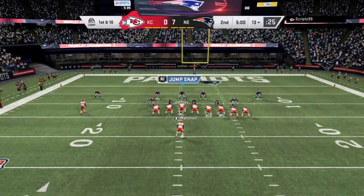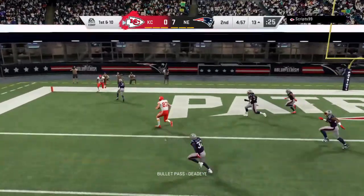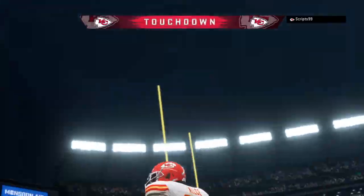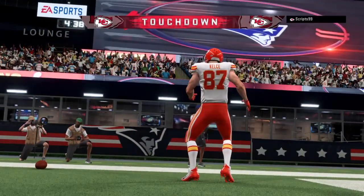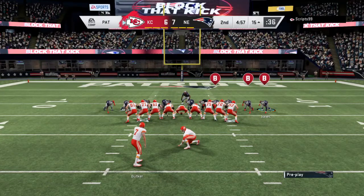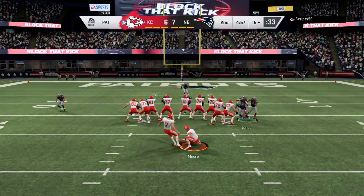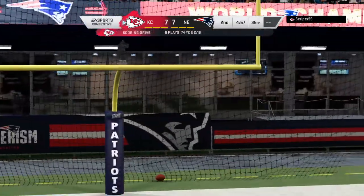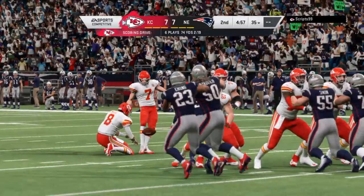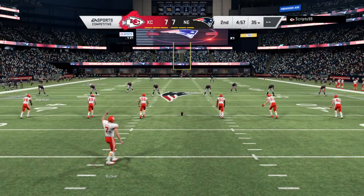On 1st and 10, here's Mahomes. And he takes this into the end zone for a Chiefs touchdown. From 13 yards out, as they are now on the board here in the first half. Boy, it's nice to have that big, reliable target you can go to each and every time. A lot of people see that position as a fallback. Throw it to them when all else fails. Not at all. This guy can make plays, and that's exactly what he just did.